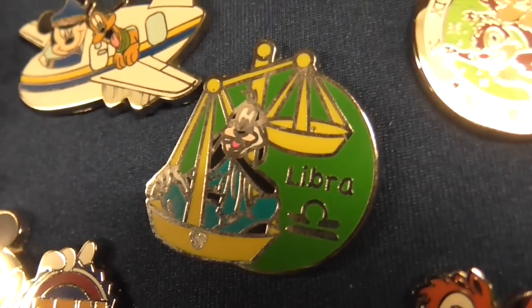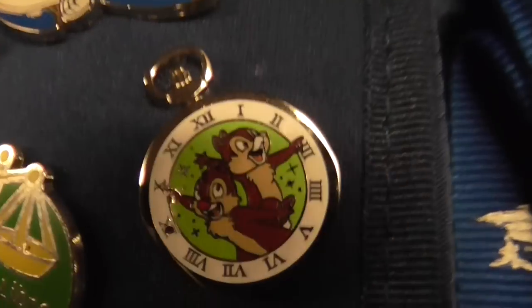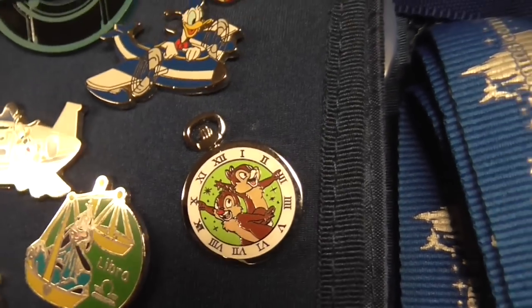And this is a mystery pin I just got too. I'm a Libra, so I just had to get it. And this nice pocket watch here with Chip and Dale. I have another one with Oswald coming up.